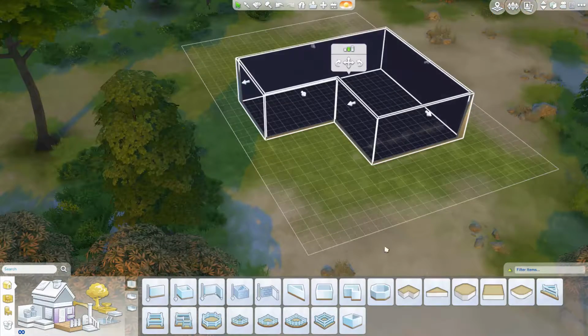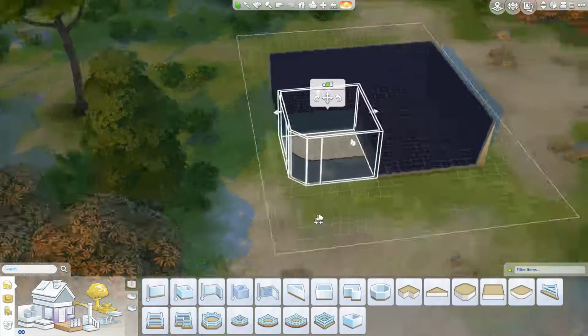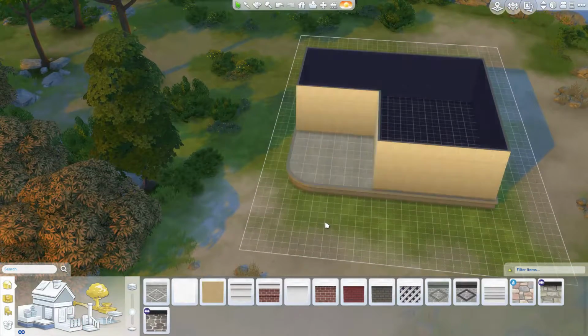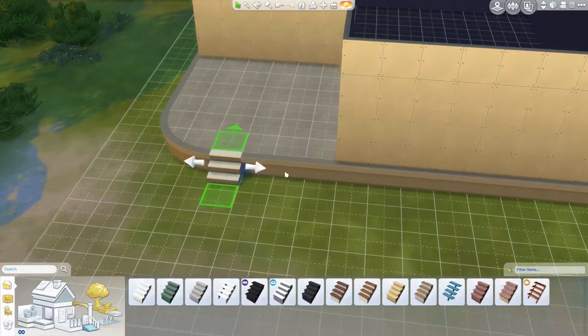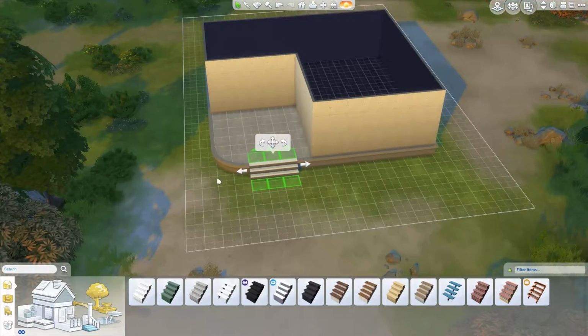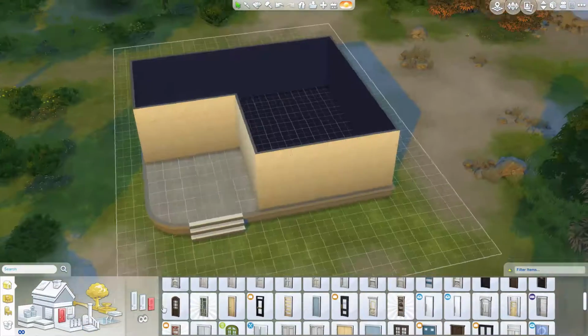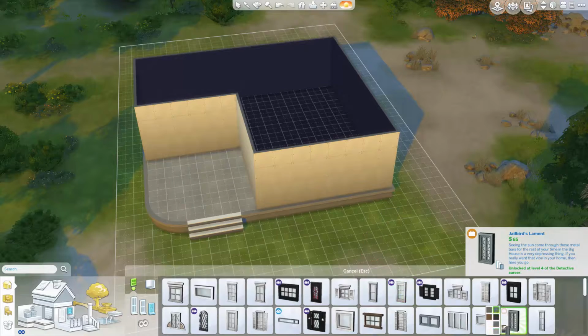Last time I did a speed build was, I can't remember. Oh no, it wasn't that long ago. I did the Sunlit Vista one a couple of weeks ago. I think it was a couple of weeks ago anyway. And I've had a hankering to do another one.